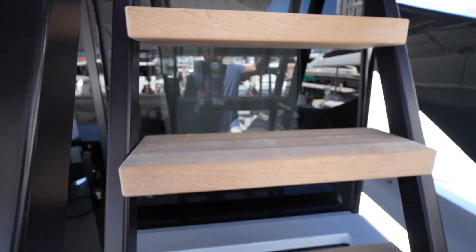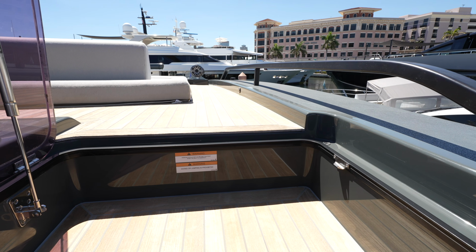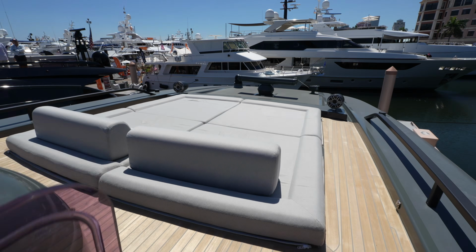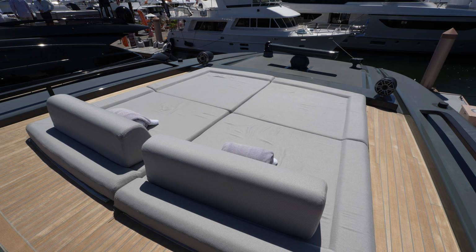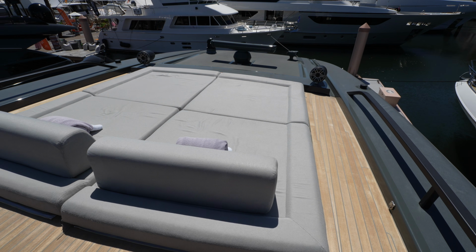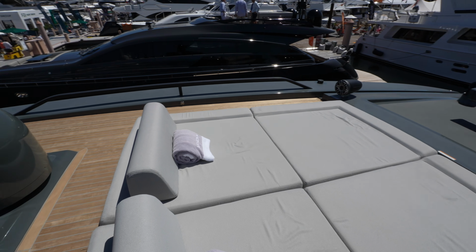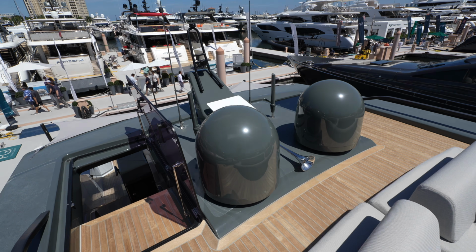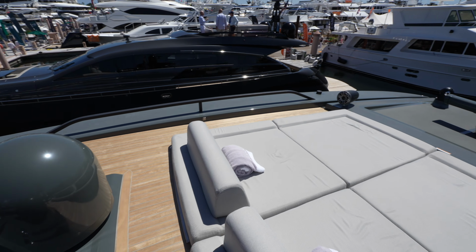And it's very minimalist up here. You essentially just have the space. You have to be careful. There is a small railing, but if you're standing up, certainly you have to be careful. And you just have the massive sun pad in the middle, and then direct access to all of your other navigation systems. As you can see, they have a very impressive speaker system. And then of course you'll see your radar domes, your satellite, you have the Starlink system. And around the sun pad, it's all teak lined.